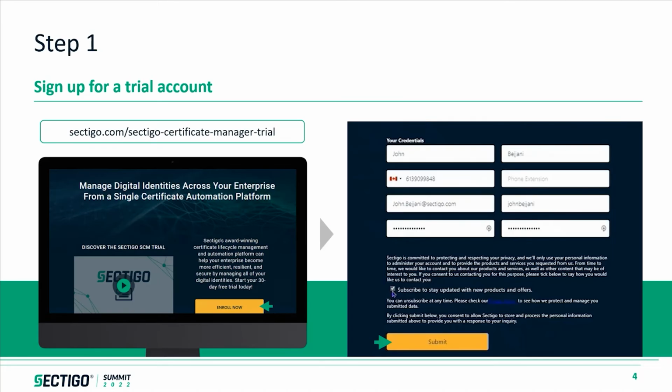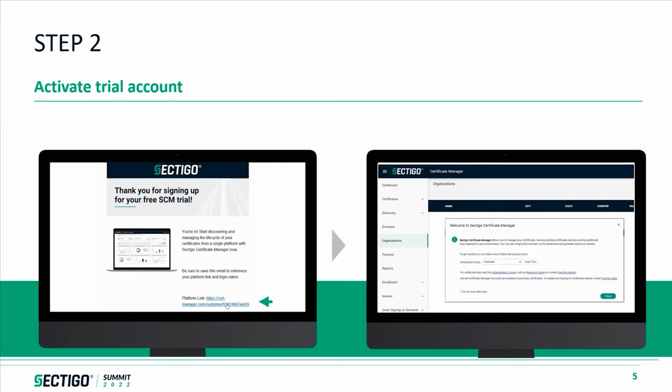So here's step one, signing up for the dreaded trial. But don't worry, we don't ask too much information of you, and we won't flood your inbox with constant reminders and offers like some of our competitors do. Within a few minutes of completing your trial request, you'll receive an email with a link to activate the trial. This is one of those times we'll tell you to definitely click on the link.